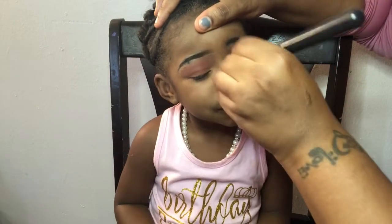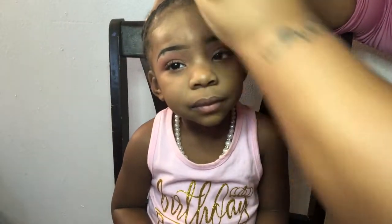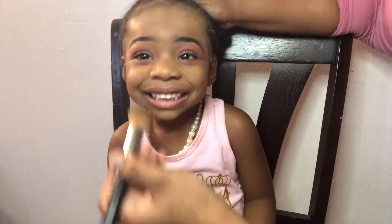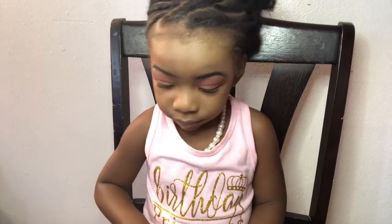Down the nose. Gotta get here. Okay, say, I look a little lighter, because this is just fun time with mommy. To the rhythm of mommy. Okay, that's one step. Look into the light. Look at the light.